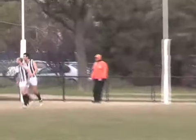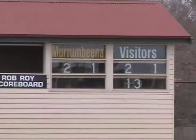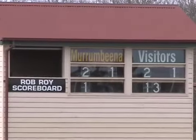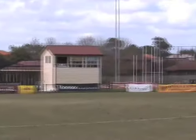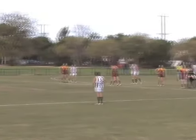Adam Vandernoot for Murrumbeena. He's put their second one on the board. His first of the afternoon takes Murrumbeena now on to 2-1-13. They draw level with Heatherton, who also are 2-1-13 on the Leader Community Newspaper scoreboard. And both Murrumbeena goals coming from poor disposal by the Heatherton players.